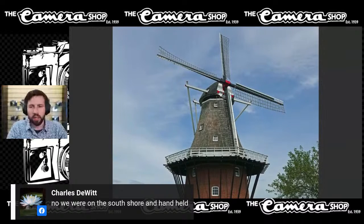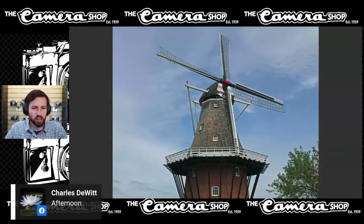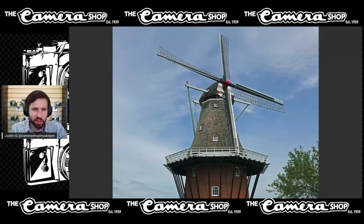So yeah, I thought they might be on a boat, but then again, I remembered there's a big water area out there. And Karen said those are great dune shots. And Chuck is saying in the afternoon, so I was right. So even though I was wrong on Brian's photo, I was right on this one. So I'm redeeming myself here.